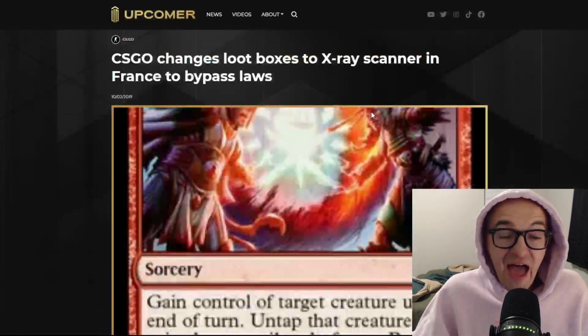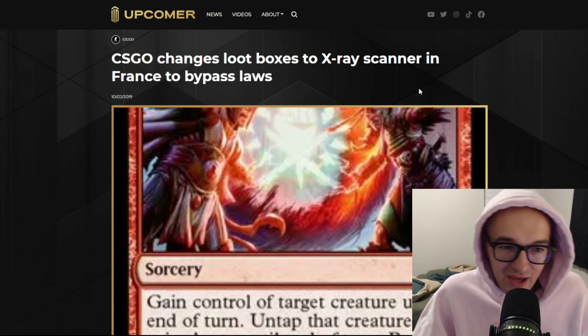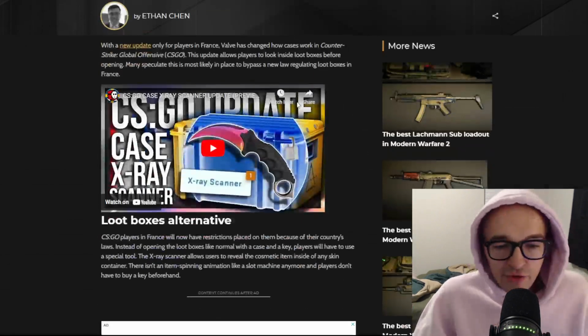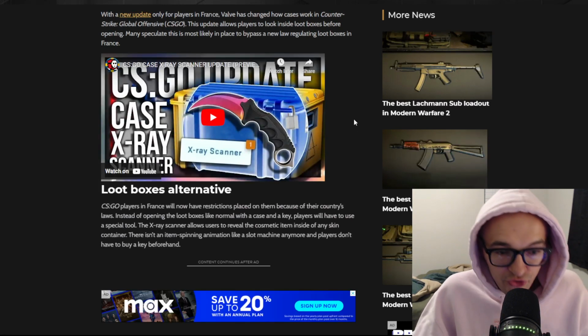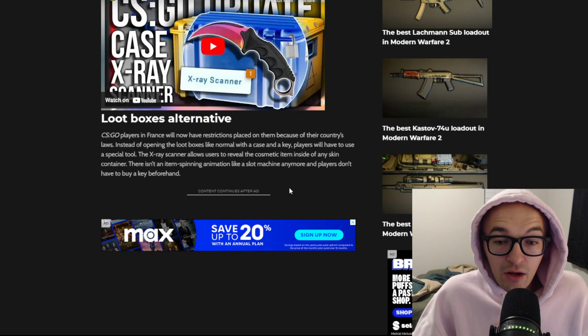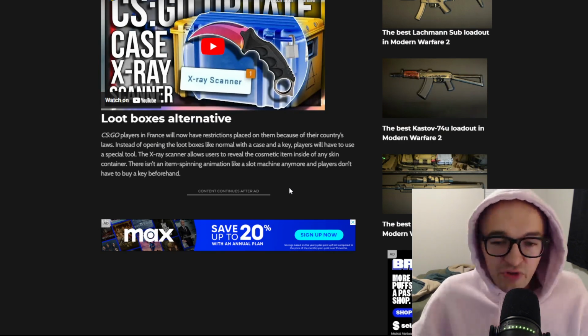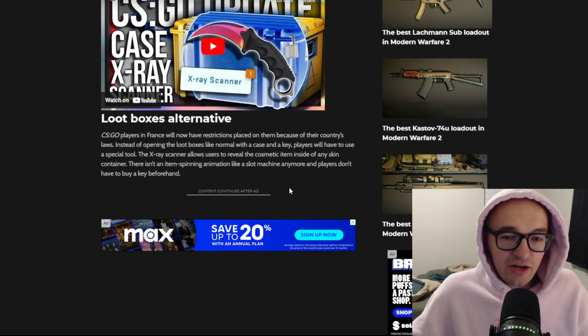We also know that CSGO changes loot boxes to X-ray scanner in France to bypass the laws. This was in 2019, so it has been a while at this point, but France has some different rules and laws. CSGO players in France will now have restrictions in place because of their country's laws. Instead of opening the loot boxes like normal with the case and key, players will have to use a special tool.